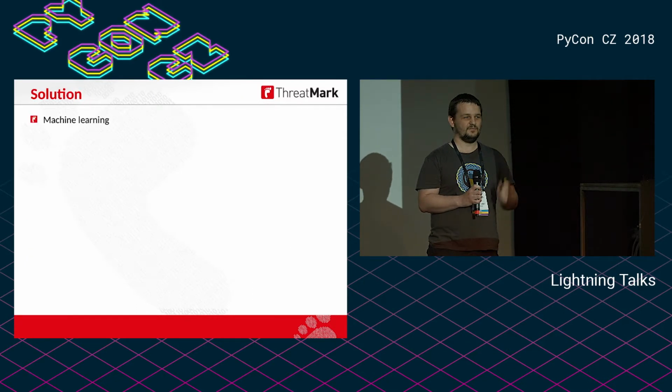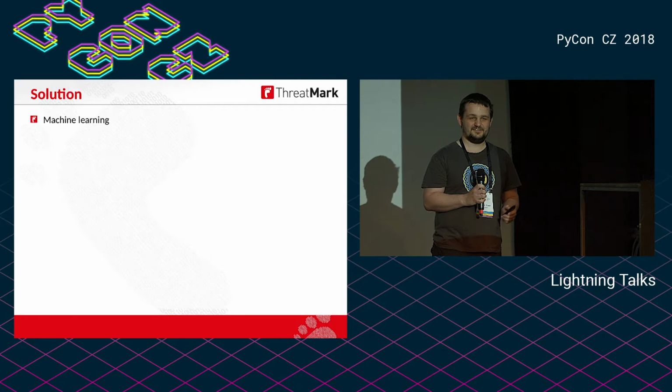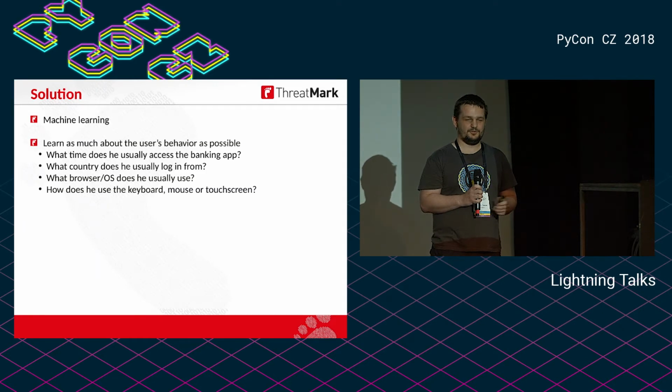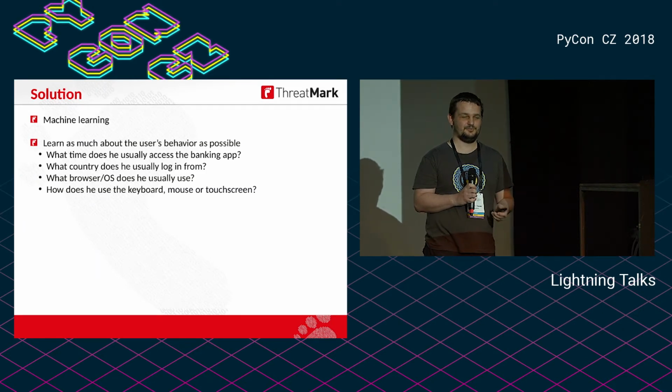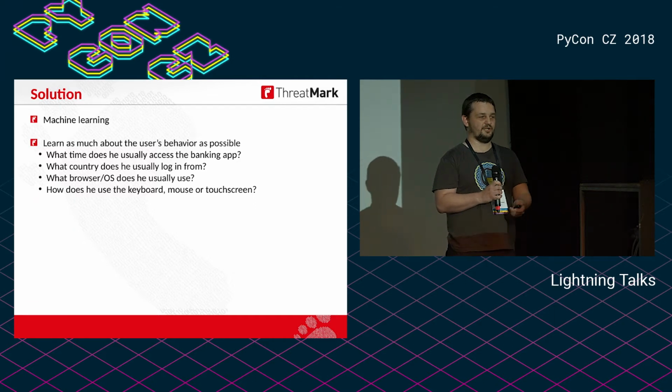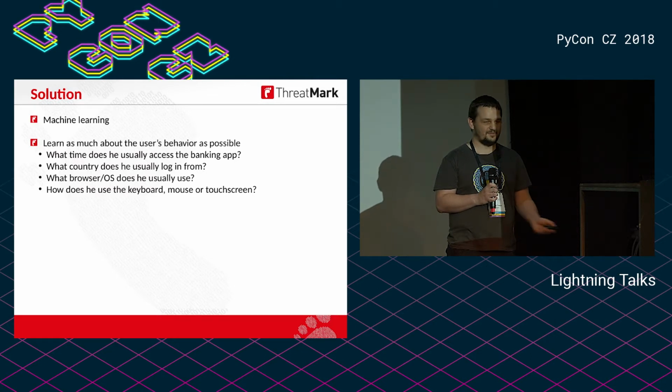Solution: machine learning. Python's really good for machine learning, especially for biometrics. As soon as you run the bank application, you can start learning about the user's actions, like what time does he usually log in to his bank account? What country does he live in? What browser or operating system or phone does he use? How does he type on the keyboard? How does he use the mouse? Does he use tabs or enter, or click the web forms?